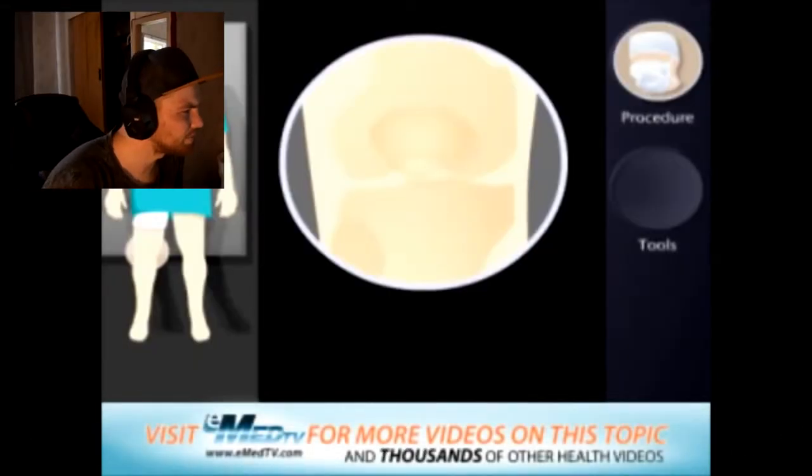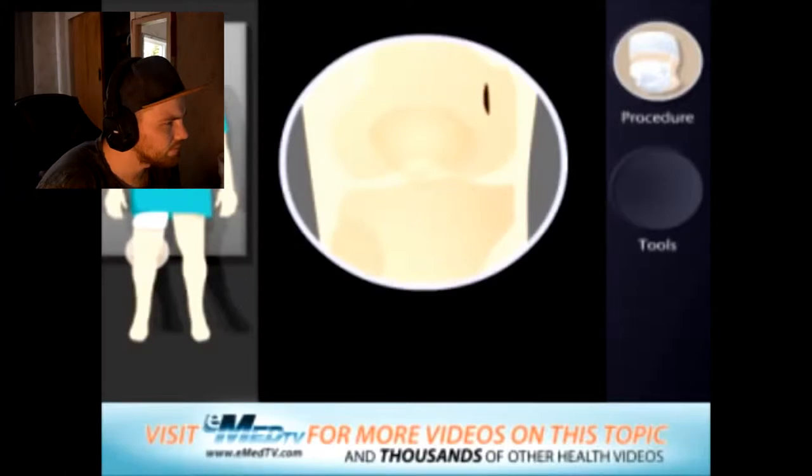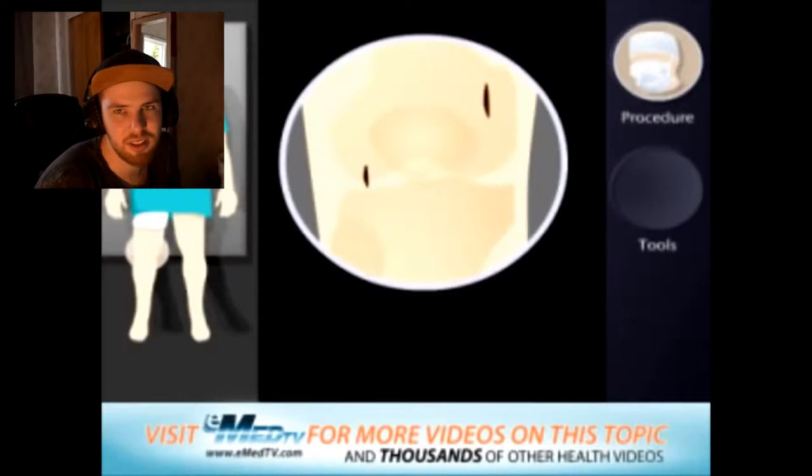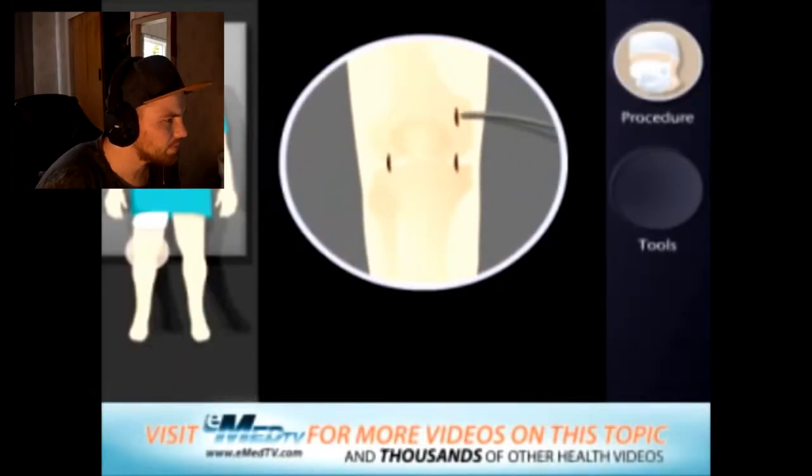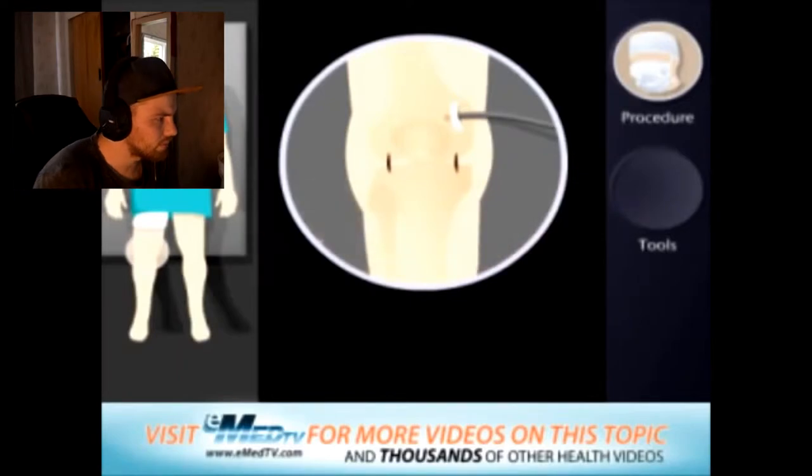Surgery by making three small incisions about a quarter inch in length. One is located above the kneecap, and the other two are below. So that's kind of similar like before. The knee is then filled with fluid to expand the joint so that the doctor can see better inside. Through one of the incisions, the arthroscope is then inserted.